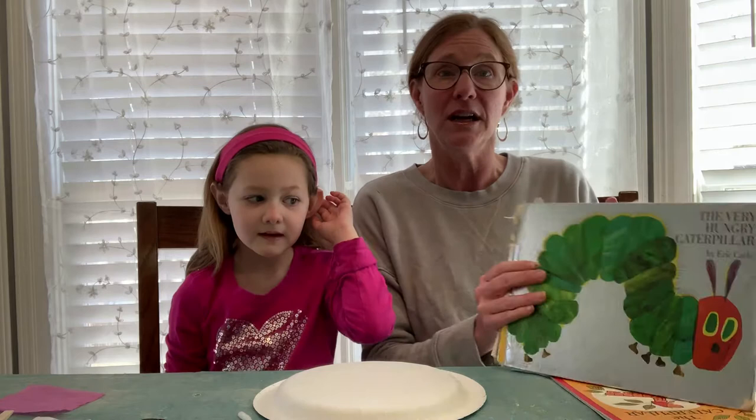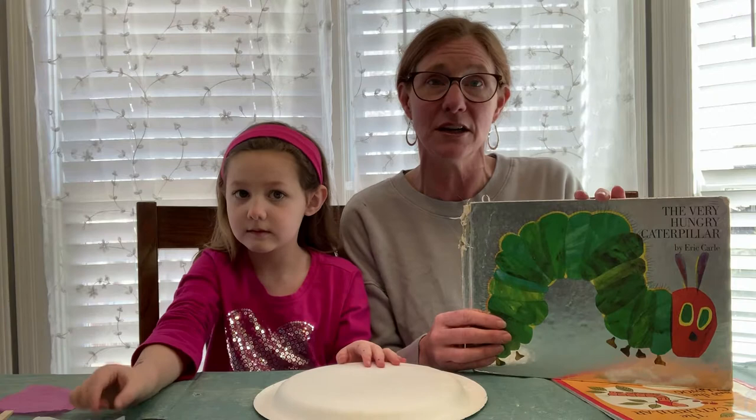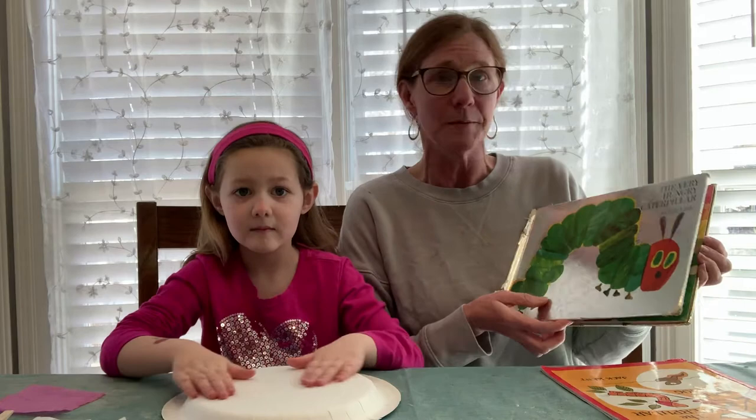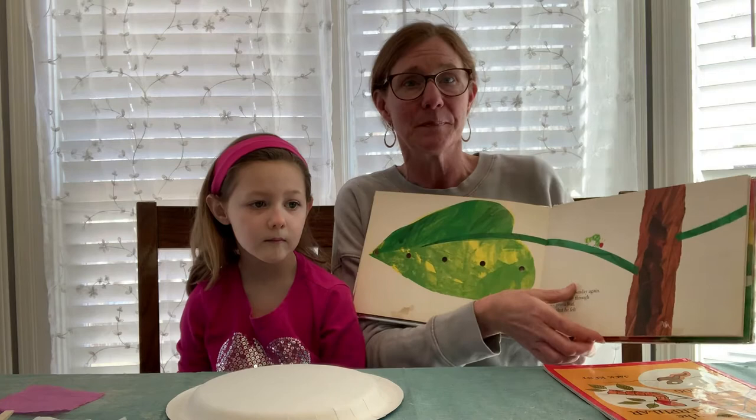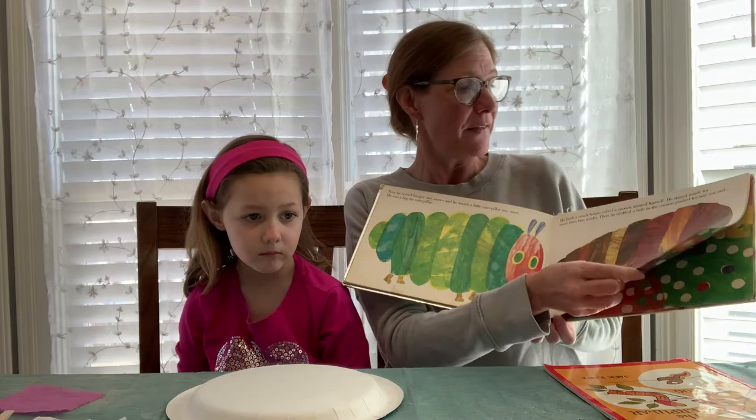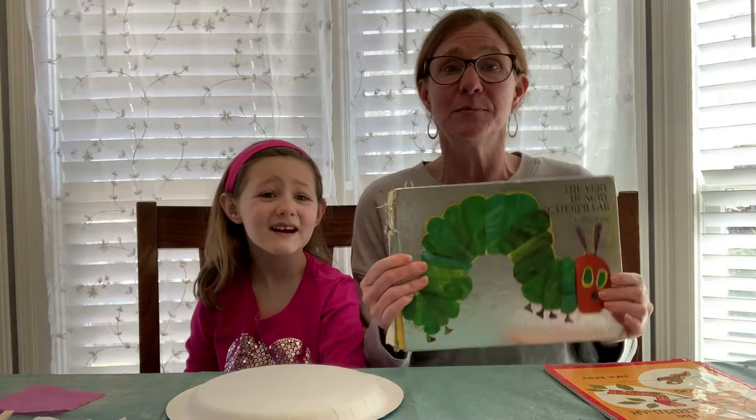We're going to be doing more activities with The Very Hungry Caterpillar later, but I wanted to bring this out because it has very good illustrations on the life cycle of the butterfly. It shows all of the parts. It shows the caterpillar, and then it shows the cocoon or chrysalis, and then it shows how it becomes a butterfly. So you can use this book when you want to teach the life cycle of a butterfly.